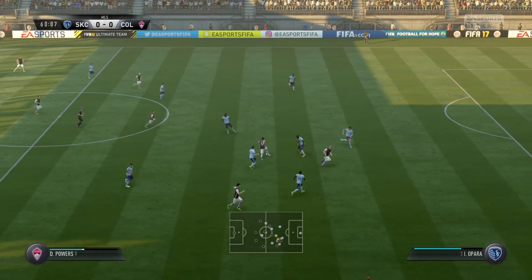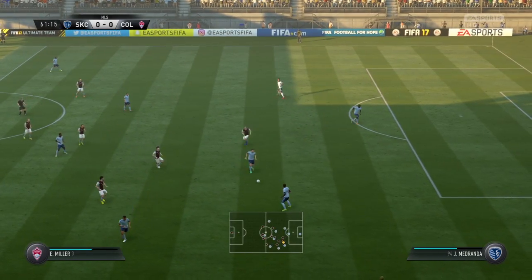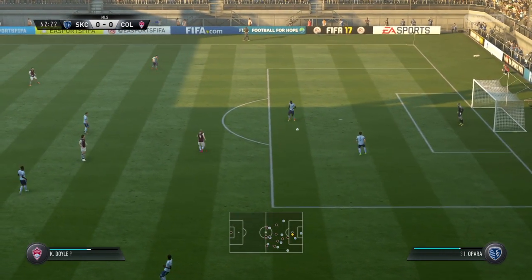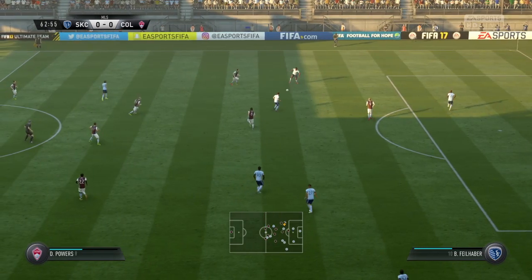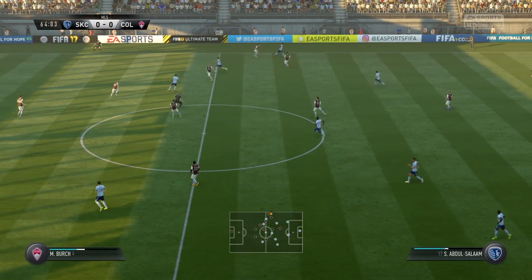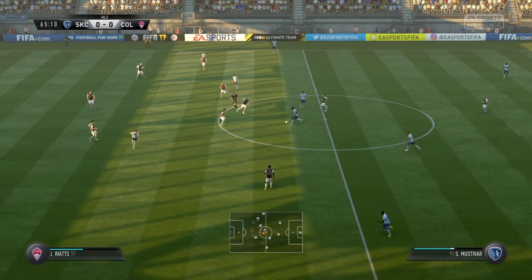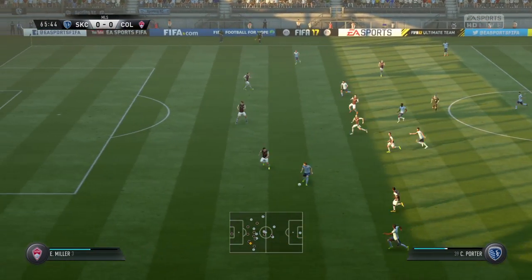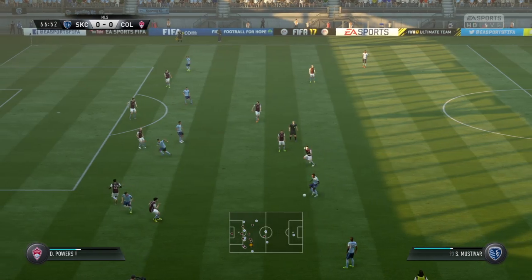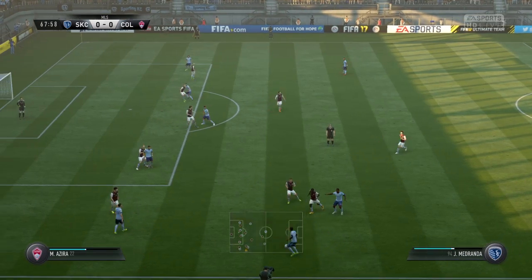Powers. Tried to tackle here, and he's done that. There's going to be a substitution. It's for the away team. Espinosa doing well to keep the ball. Well, they're in a good position here. This is great teamwork, the way they're knocking the ball around.